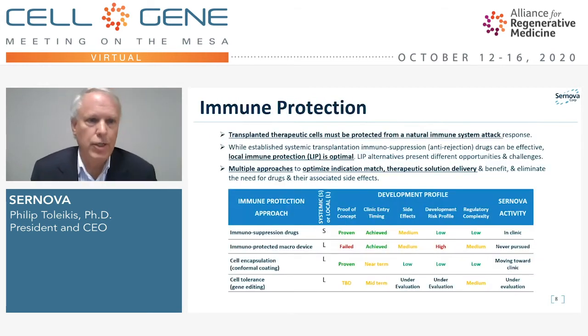From the immune protection approach that we're taking, we were able to use immunosuppression drugs successfully with our therapeutic cells, and we've shown that this works very well in the clinic. We have stayed away from immune protected macro devices because we believe the combination of immune protection as well as trying to get vascularization is really an oxymoron, and we've seen some failures in the field in this area.